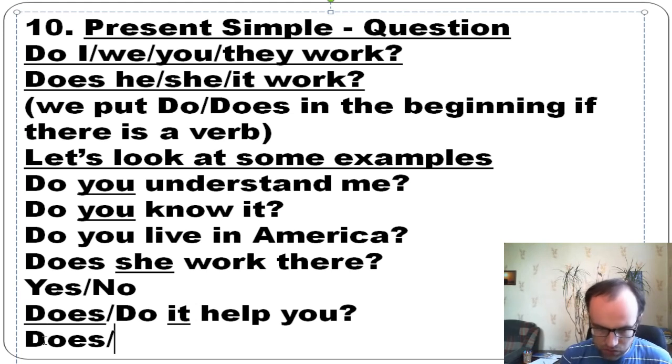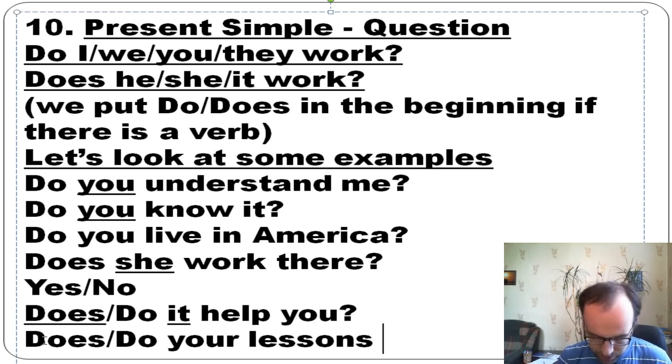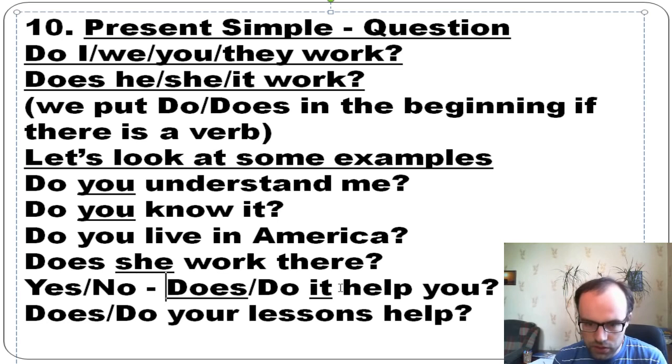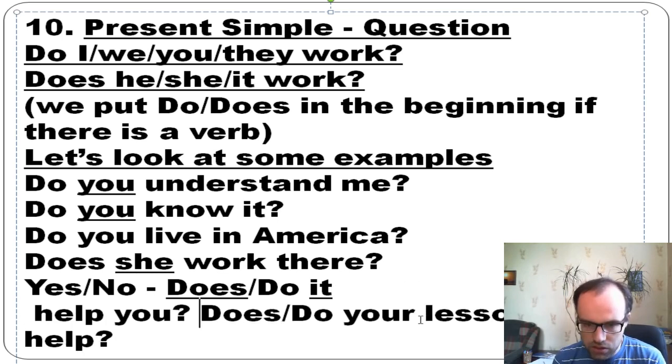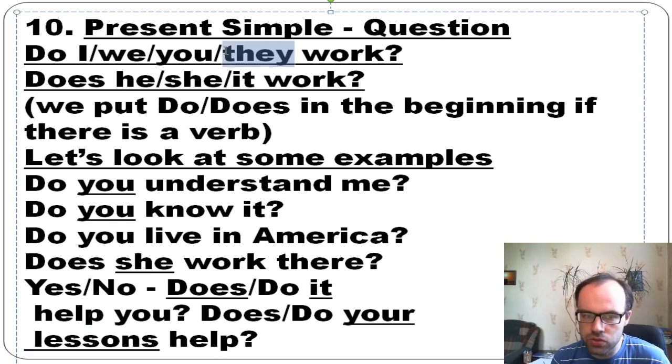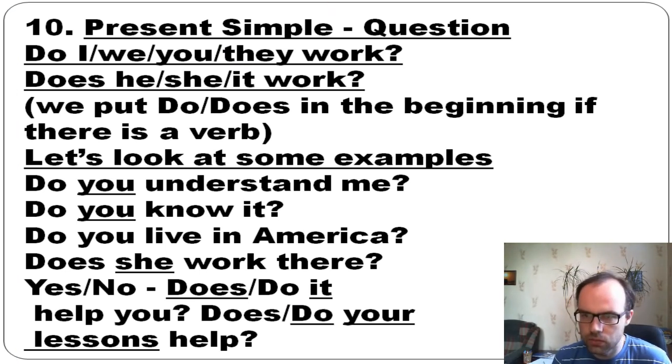Next. So, does or do your lessons help? You need to choose. Do your lessons help or does your lessons help? So, you look at your lessons. What is it? He, she, it, they. Your lessons, it's they. And we put do with they. So, do your lessons help?